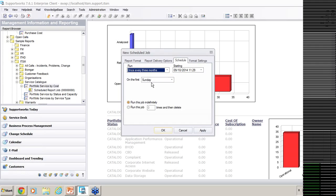So I can say when to start on a Sunday, what date to actually start. Every Sunday, the first Sunday of three months, it's going to send that report out. So that might be a quarterly report. Or if I just want to run that a couple of times, for 4 quarters or 5 quarters, I can put that number in here.